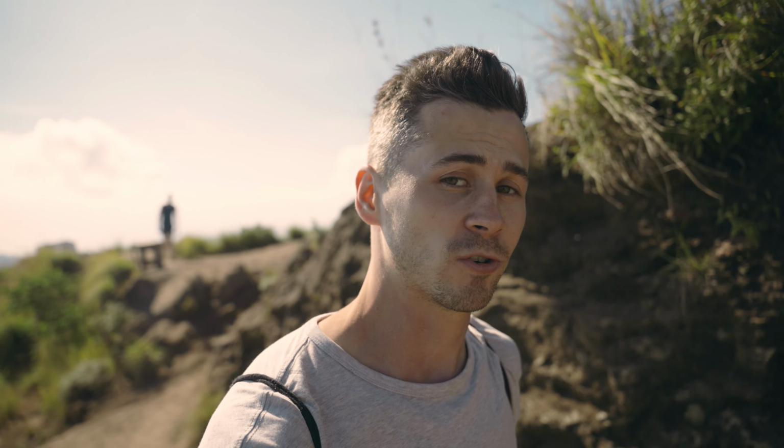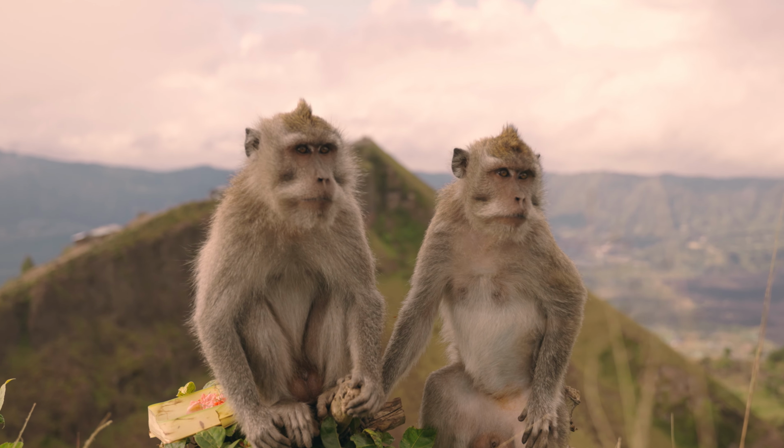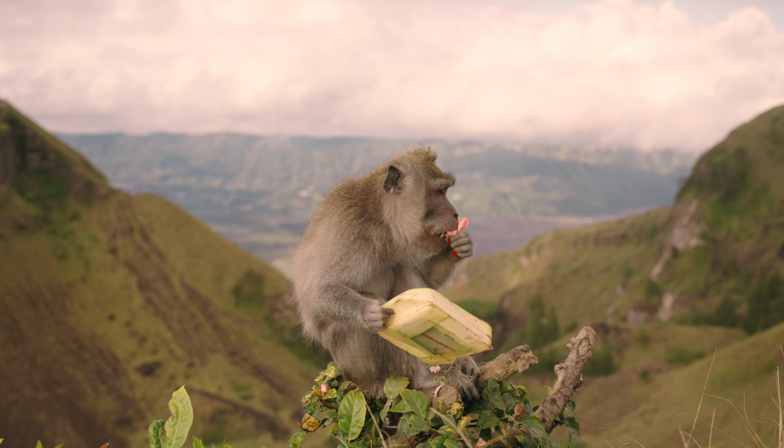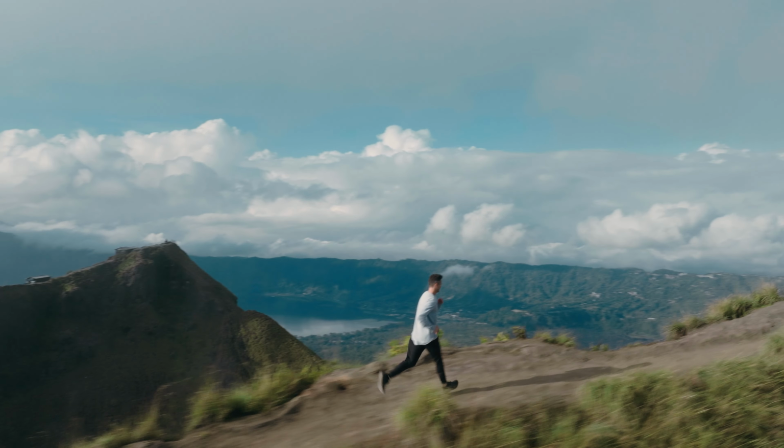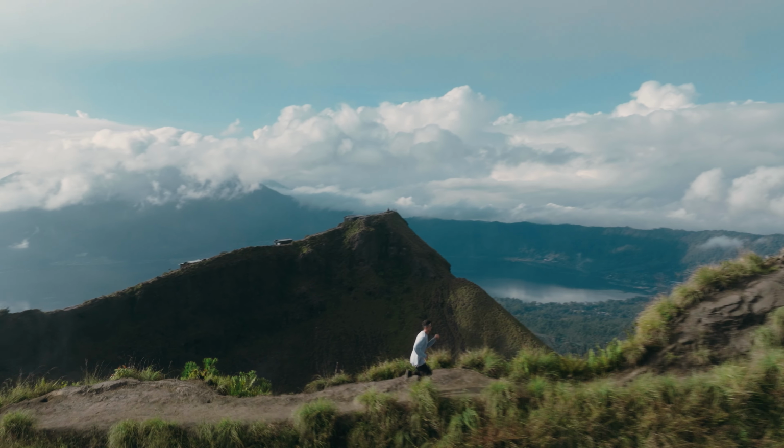So a little hot tip and trick for you: if you pay your guide a little bit more and you stay around the top for longer, you'll be up here with no people, as everyone usually goes back pretty early. When that happens, a bunch of monkeys come out and you literally have the whole mountain to yourself, which is pretty cool.